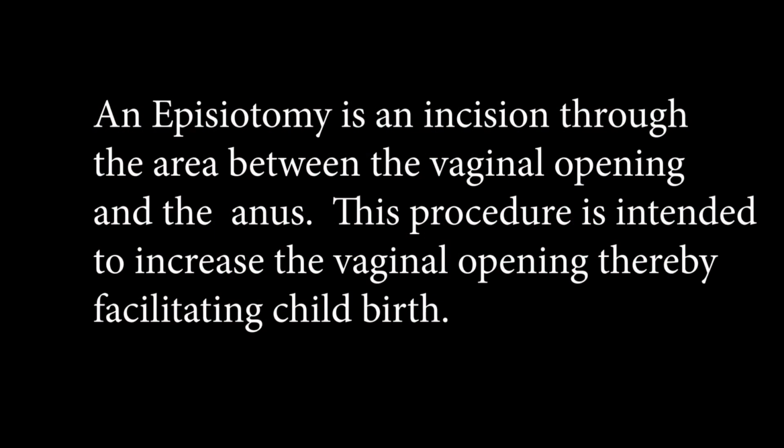An episiotomy is an incision through the area between the vaginal opening and the anus. This procedure is intended to increase the vaginal opening to facilitate childbirth.